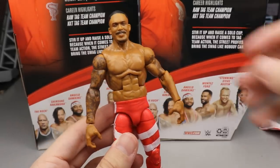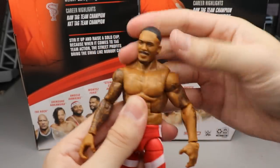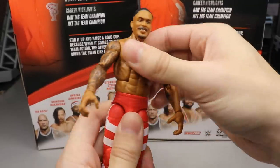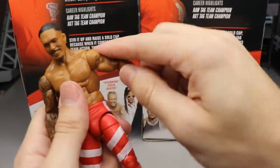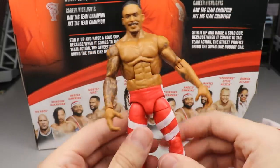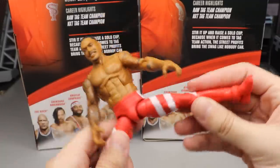Let's go ahead and dive into the guy's articulation real quick. His head moves similar to just about any other Mattel head. We've seen the ab crunch before. The waist swivel is tight. It's not loose at all. Arms go up and down like we've seen on multiple WWE Elites. Bicep swivel, regular hand articulation. He's not on ball joints, but he still gets a pretty good splitsies in here.